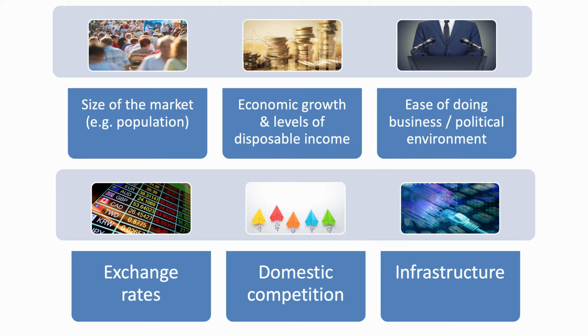Top right there, ease of doing business, the political environment. This is perhaps a more intangible but still an important factor. How reliable, for example, are the legal systems in the international market? Can the intellectual property of the business be protected? Is there a risk that the intellectual property might be lost? How volatile is the political environment? How often do the laws and regulations change? Does that make a market more or less attractive?